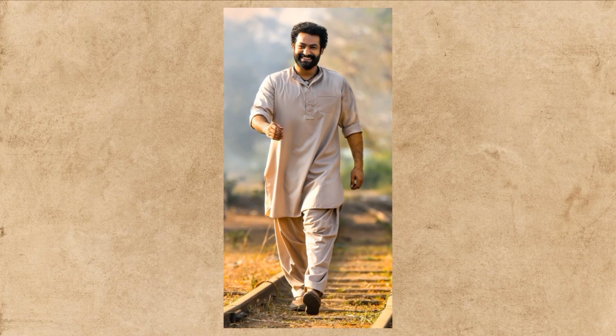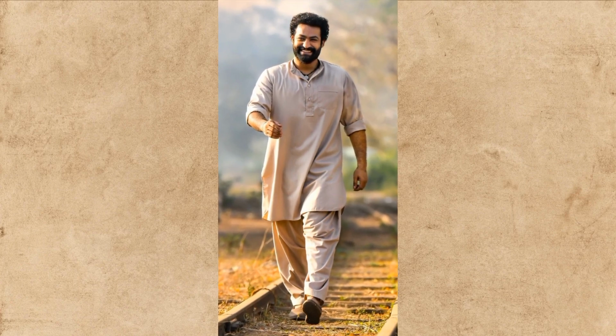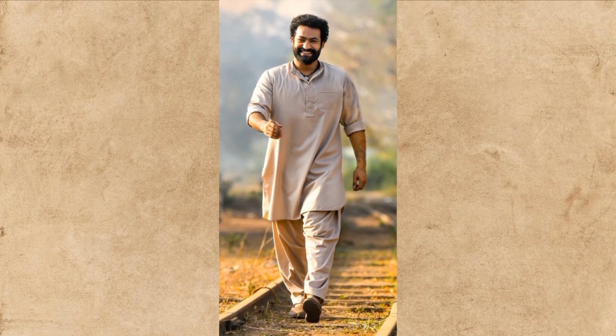Next, we come to the character of Bhim, played by Junior NTR. A member of the Gond tribe, Bhim goes undercover as a Muslim man named Akhtar when Malli is kidnapped by Lady Scott, in order to track her down and return her safely to the tribe. During this time, he dresses mainly in kurtas, salwars, and skull caps, all of which fit into the image of an early 20th century Muslim man in India.